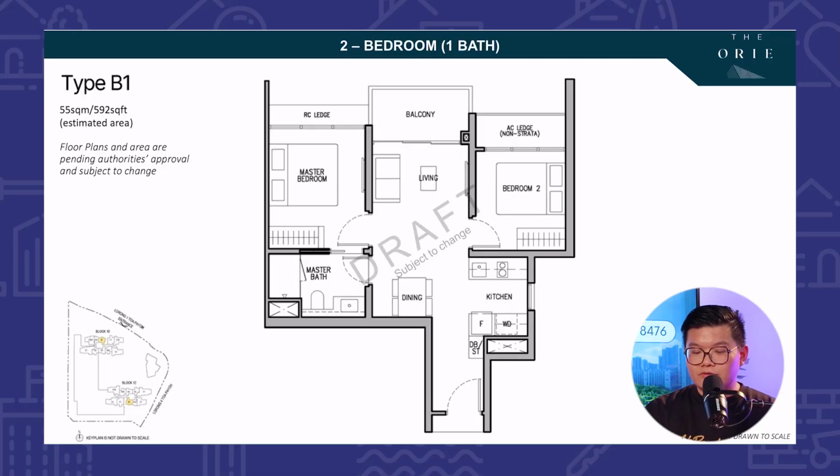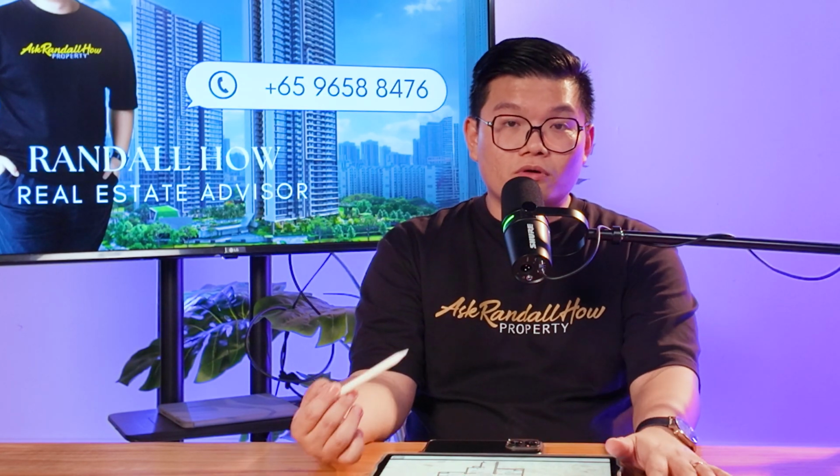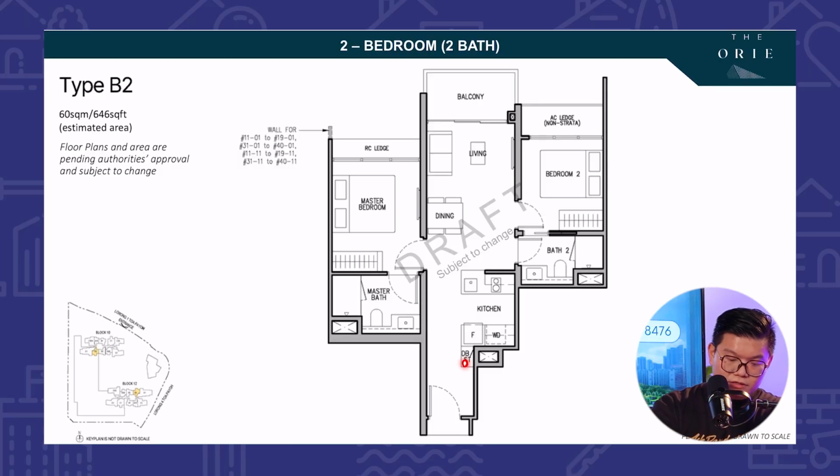And as we move along, we can take a look at the 2-bed 2-bath, 646 square feet, where we have the kitchen and a dumbbell layout as well. The dumbbell layout gives you a lot more space that you can use in terms of the natural usage of space. Another thing we can take a look at in this layout is that you can have ample space down here to put your keys before you come back home.